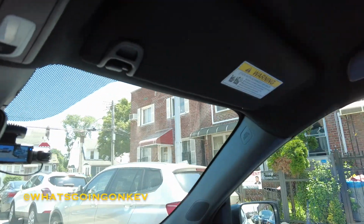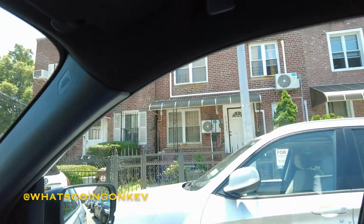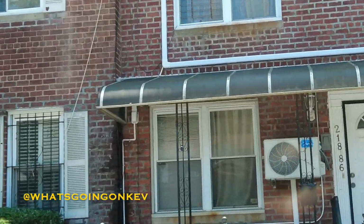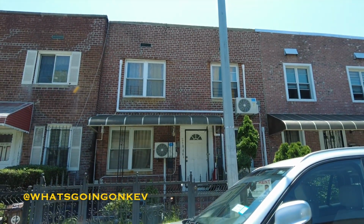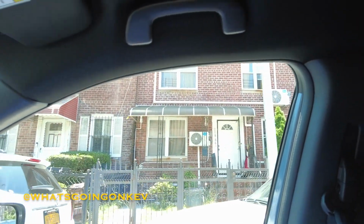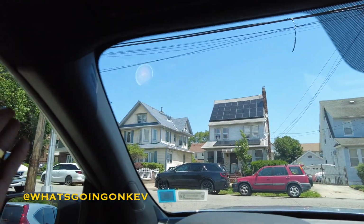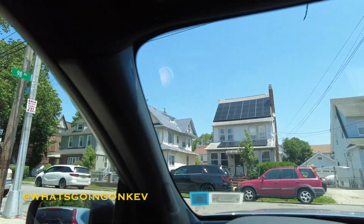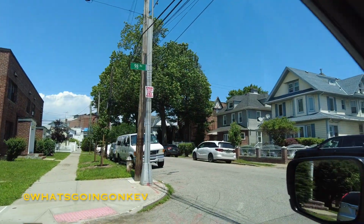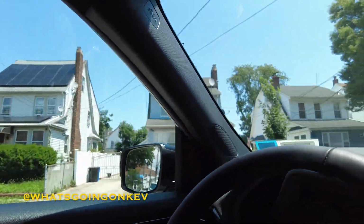That's the one that says for rent. Stairs right there. Right there we used to be. Oh yeah. My friends used to live right there. Junior used to live right there. So many of the kids used to be over here, teenagers.